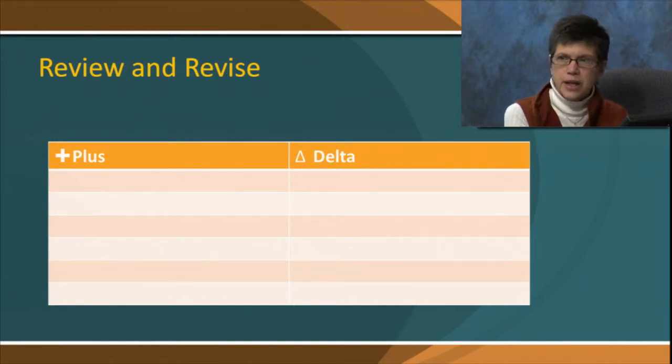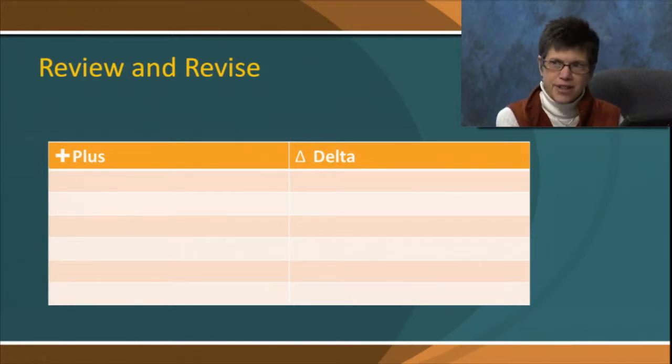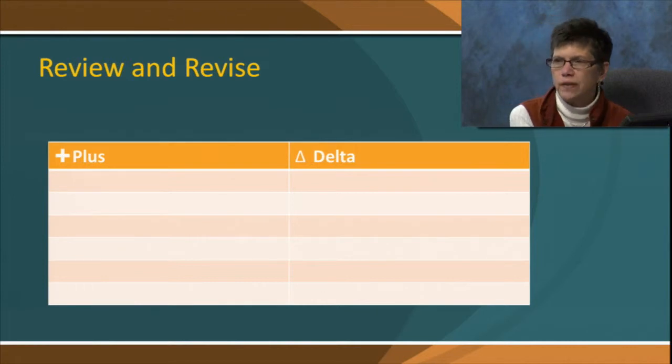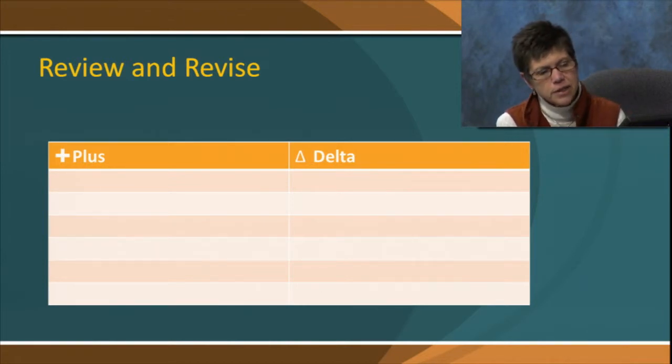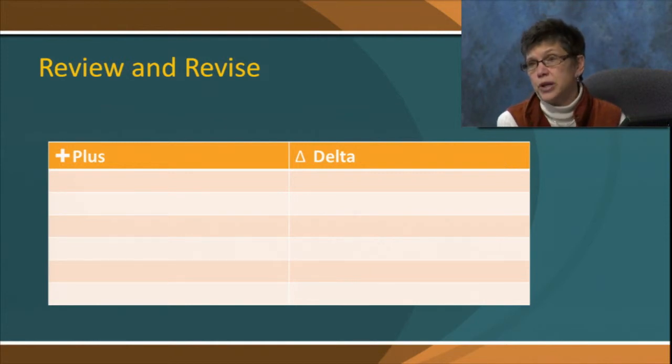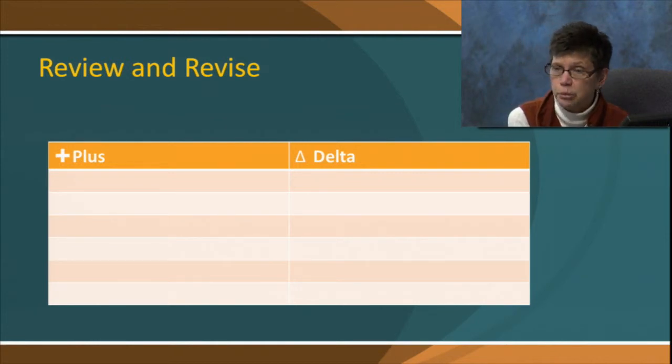So on the plus side, on that left-hand category, you're asking people what went well. What's working here in this internship or on these skills? And then on the delta side, what do we need to change to make it better? How can we continuously improve this internship or this evaluation process? What else do we need to add to make our students more successful? What other internships do we need to add more skill building?